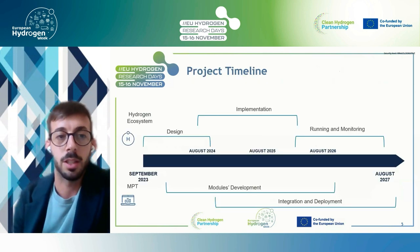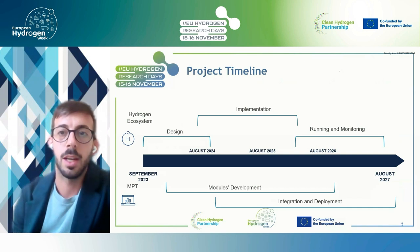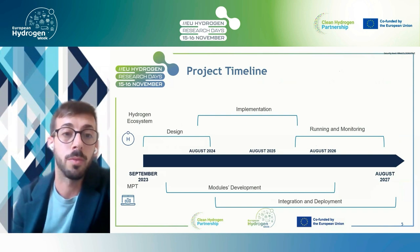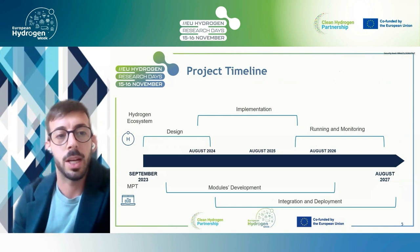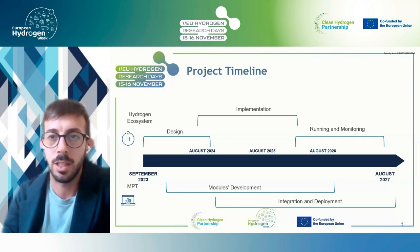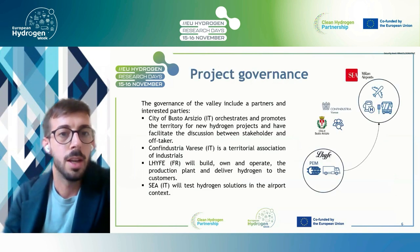Ticino, as I said, has this timeline. We started in September 23. We are in the part of designing the whole hydrogen ecosystem around the assets that are already available in the territory, as well as the points that are crucial for the development of the whole ecosystem and infrastructure. At the same time, we are basing all that design and implementation to create this master planning tool that will be used further on to provide techno-economic analysis and replication of the initial Hydrogen Valley.